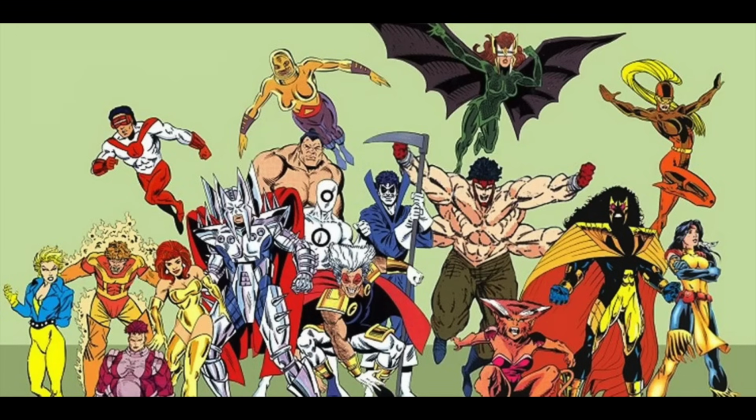And look at these characters, man. How fun would that be? I guess we got Danny Moonstar already. Is that Danny Moonstar over there? I didn't know she was part of the Mutant Liberation Front. Shame on me. Hey, I don't know everything. But yeah, these would be fun characters.